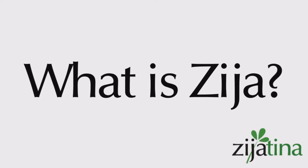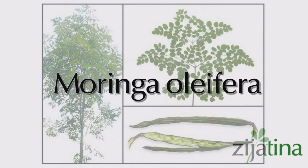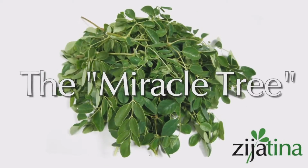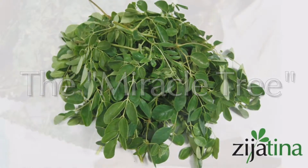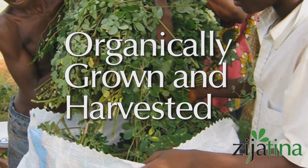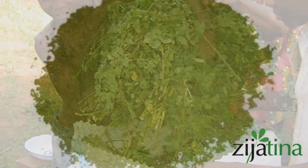You may be asking yourself, what is this Zija? Zija is a proprietary blend of parts of an ancient old tree known as Moringa oleifera. In some parts of the world, people refer to this tree as the miracle tree due to its nutritional and healing properties. Zija organically grows and harvests its own Moringa oleifera.